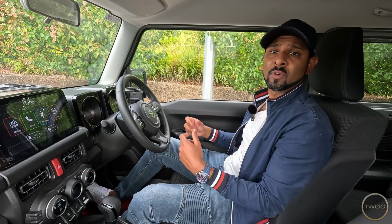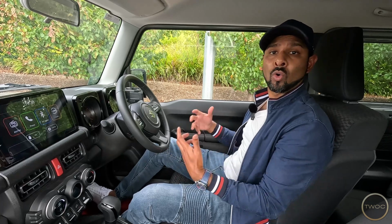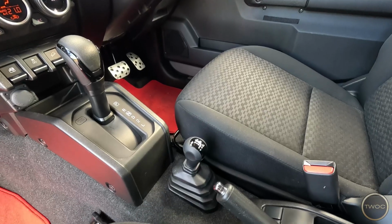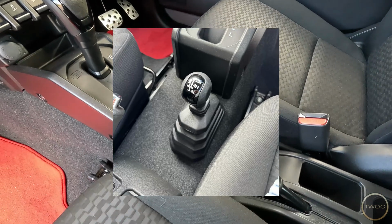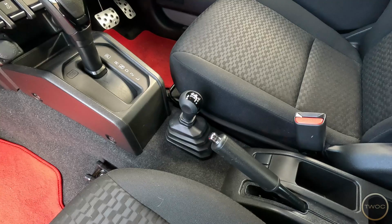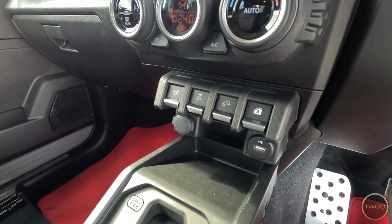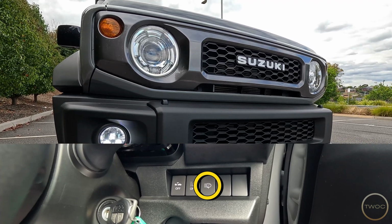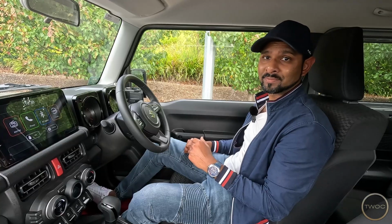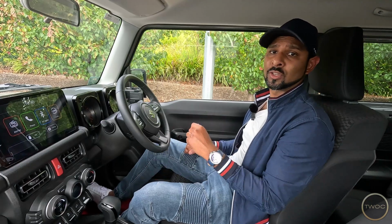Then there's all the gizmos that make this little four-wheel drive so capable off-road, starting with the all-grip part-time four-wheel drive system, which allows you to choose from two-wheel drive, 2 high for normal driving, and four-wheel drive, 4 high and 4 low for off-roading. The Jimny also gets hill hold and hill descent control, as well as headlight washers to keep those clean when you're smashing through mud.